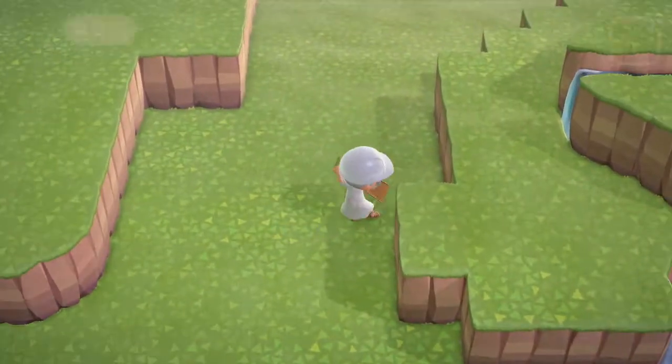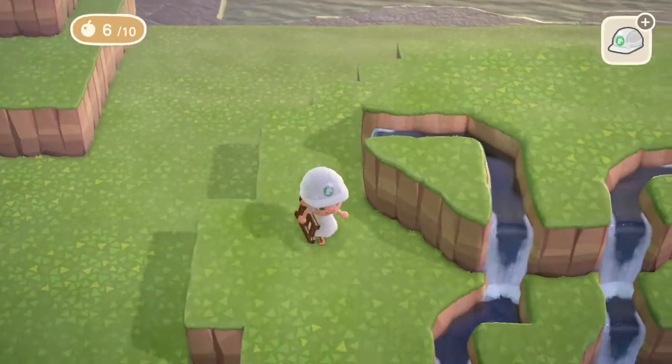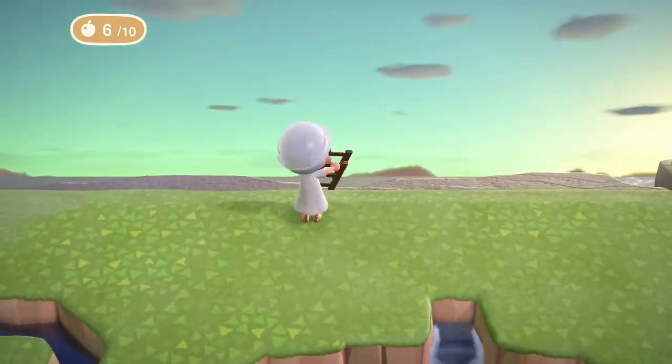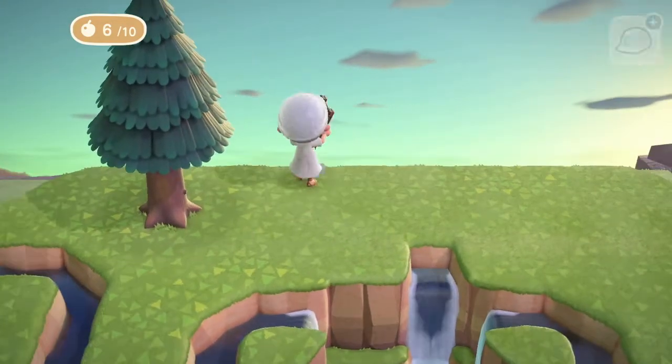Now what I'm doing is just going in and terraforming some of the cliffs. I am extending it a little bit because I do want to be able to have some trees on the second and third levels of this little waterscaping area.